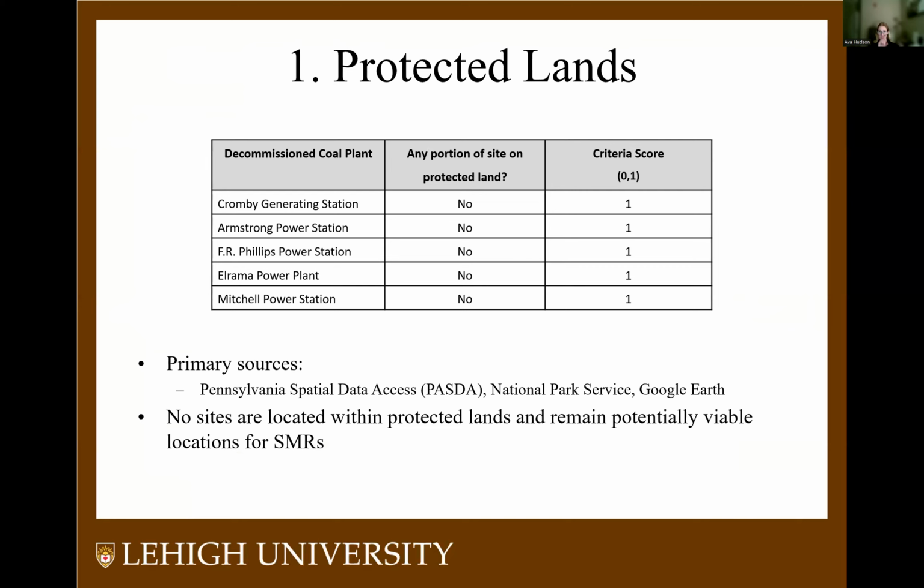So going through each criterion and the results that we had, I'm going to do this fairly quickly, just touching on the ones that had interesting results. So protected lands, they all did fine on this. None of them were in protected lands, which working with decommissioned plants, it's unlikely that any of them would be located on protected lands. You know, since the coal plant has been decommissioned, it is possible that a portion of it could be designated as protected lands, like parklands, for example, but that's not the case here. So they're all still potentially viable.